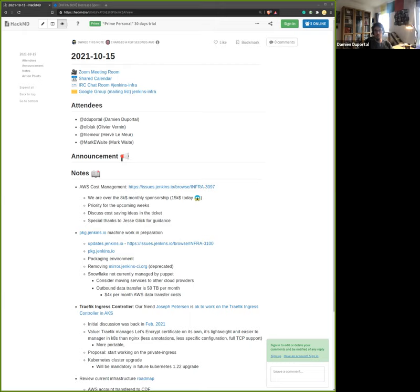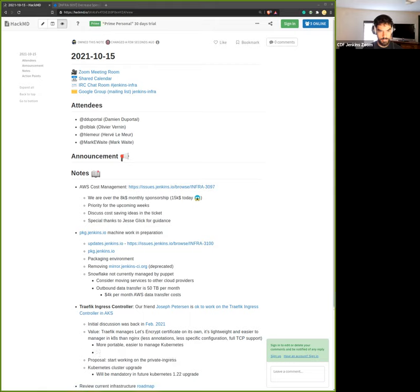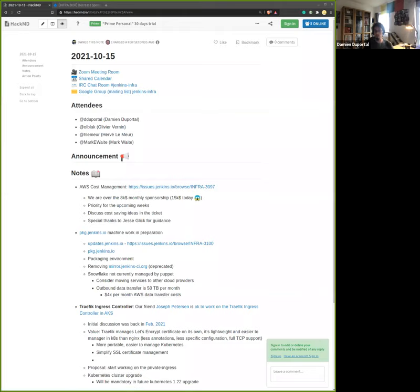By using Traefik, we'll have something that costs less in terms of resources, that should ease our way of managing Let's Encrypt certificates, and should help us if we have to switch Kubernetes implementation. But it's only an investment and it does not provide something really useful. That's why we never prioritized it. Joseph was unable to attend the meeting today, but if Joseph is willing to work on that, that could be a cool contribution.